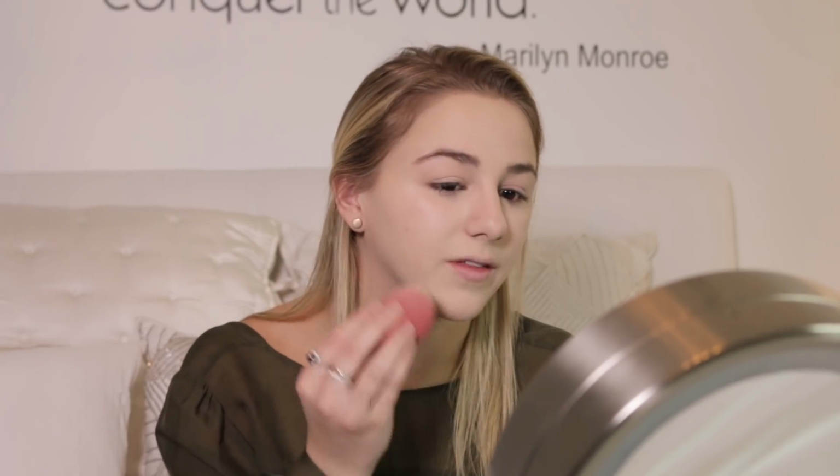But like last tutorial, I always take it down a little bit, so it's not just a line on my neck, so that it blends a little bit more, because I really hate when makeup doesn't look super natural. I don't hate it, I think it looks good on other people, but personally for my face, I just like it to be a little bit more on the natural side.